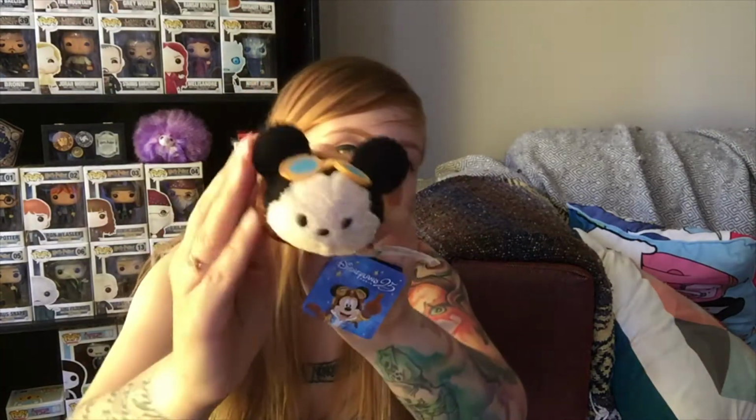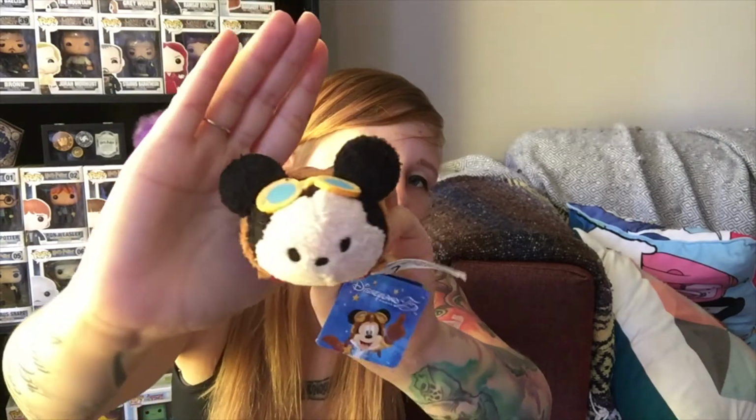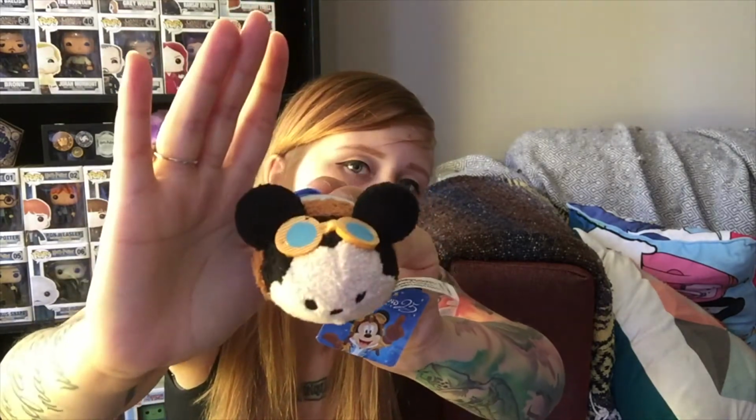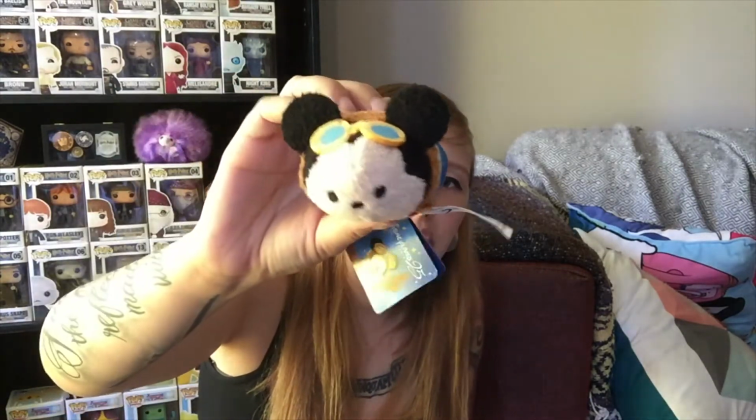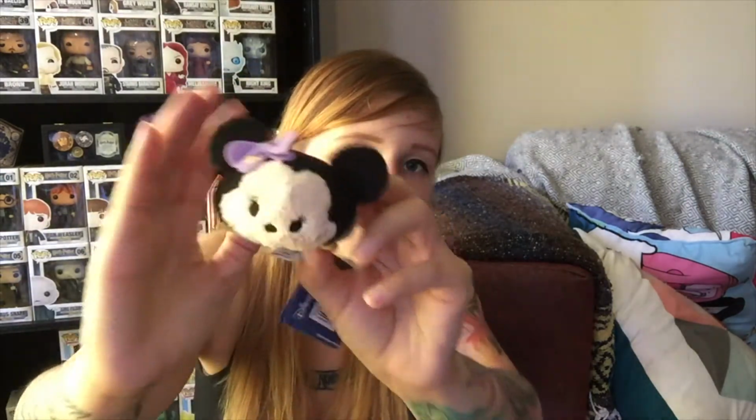Okay, so the 25th anniversary Tsum Tsums. Here's Mickey. These were all €5.99 each. And again, look at their faces and their outfits and make sure they're not missing anything or their strings loose or the stitching looks strange. I had to look through quite a few of these too, so that was Mickey, €5.99. Minnie, with her cute little bow and dress. A little tail.